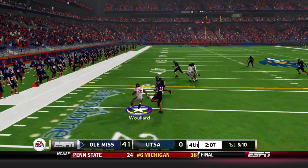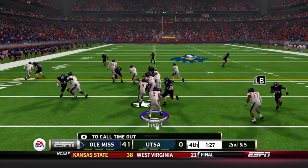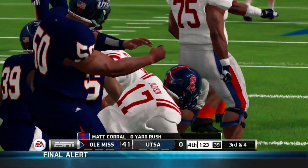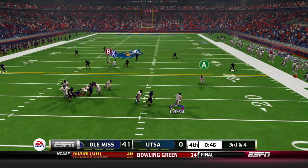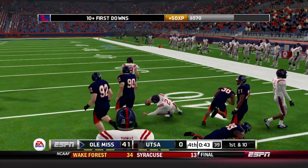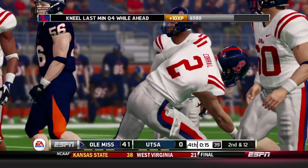Lateral's back. Nice run there. He's taken down right around the 26-yard line. He scrambles. Runs with it, and he's got room. Slides down to the ground. Favorite play in football of your quarterback. Take a knee.